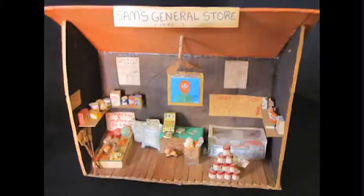This is a diorama that I made. Who knows why I made this? Obviously, I like to work in 3D. I think I made this when I was like 7 or 8. My desire to work in three dimensions began also at a young age.